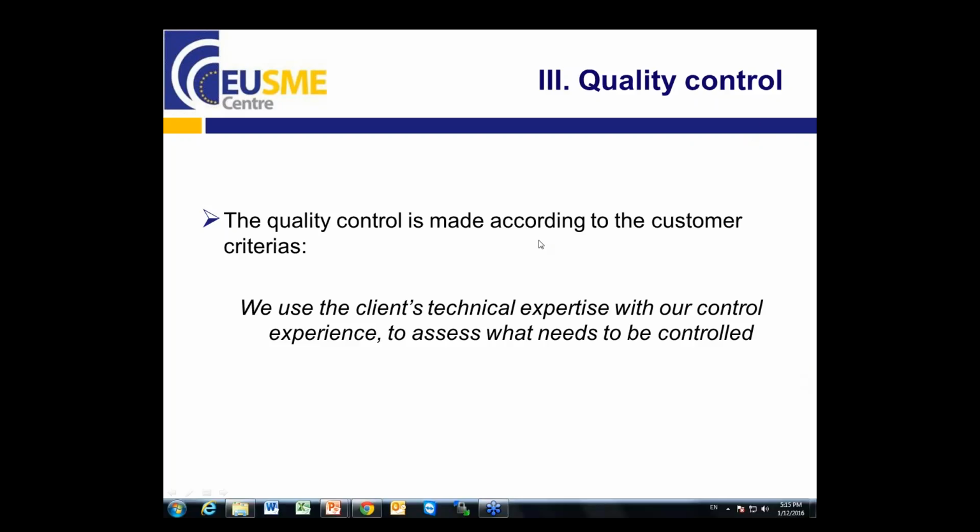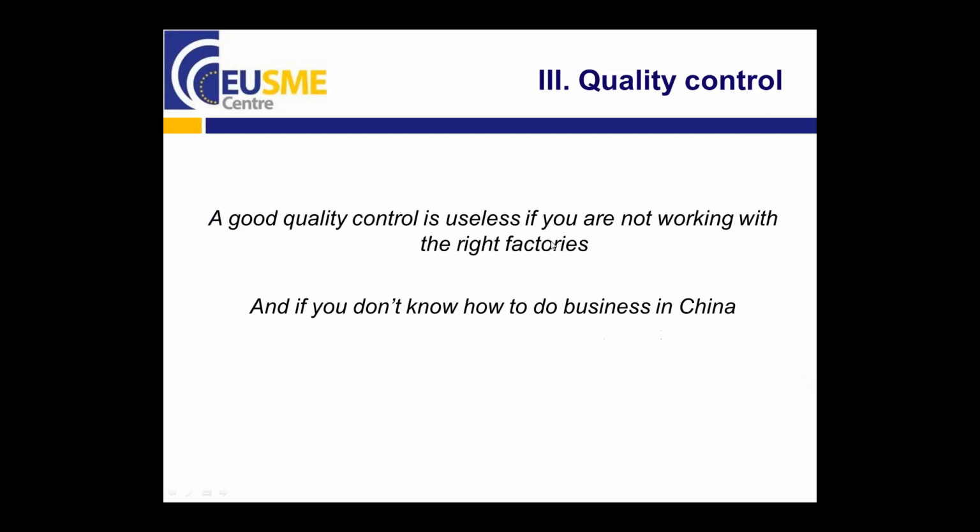Clotilde, I just have a question regarding this. If there is any litigation here in China, who would be responsible for the lack of compliance of the product? Well, it depends what type of contract you sign with the factory and with the quality control company, obviously. Most of the time, if you sign a contract with your quality control company, which I recommend you to do, they're going to be responsible for every product that has been controlled.